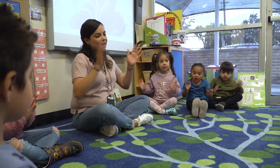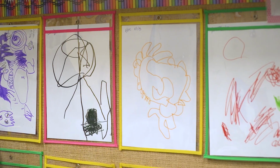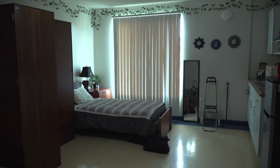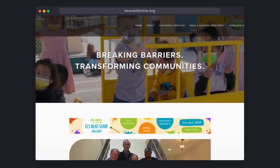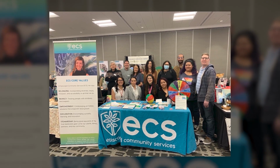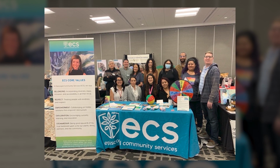Episcopal Community Services is a wonderful organization here in San Diego. We have programs in early childhood education and development, substance use disorder, and transitional housing here in San Diego. Our mission is to break barriers and transform communities through these programs rooted in our tradition of action and faith in God. ECS was formed over 90 years ago to help recently released inmates adapt back into society. The founders of ECS wanted to respond to the pressing needs that they saw at that time. And ECS continues to do that, responding to the most pressing needs of our neighbors in need.